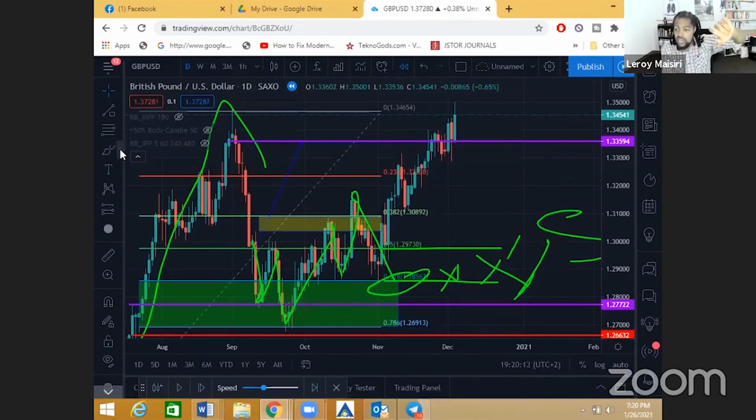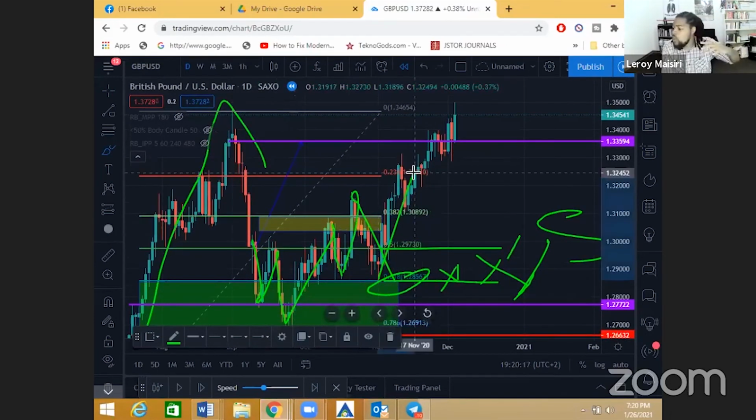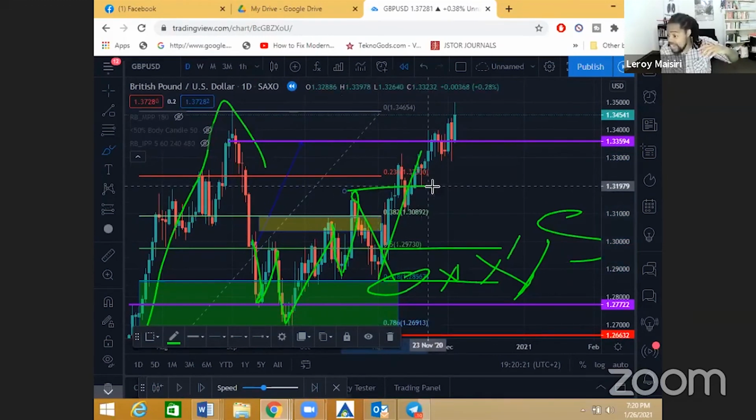I was going to get a brush. I know the chart is getting messy. I can't even imagine what it looks like if you're watching this on a phone. And price moves above this high right there, right?